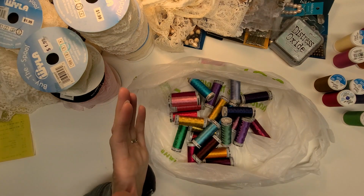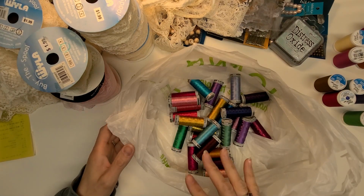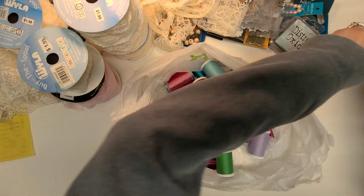I believe you buy 5, you get 5 free. I took basically everything they had of those. I feel kind of bad, but we need them. We need the threads. We need the threads.